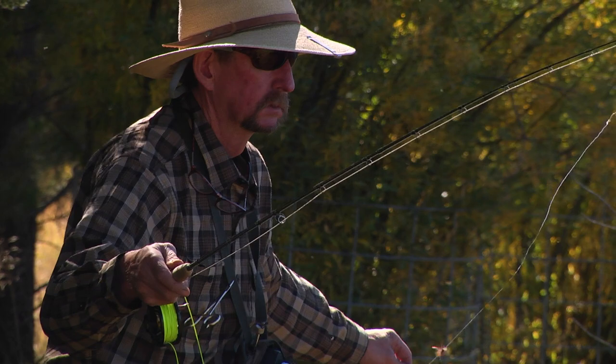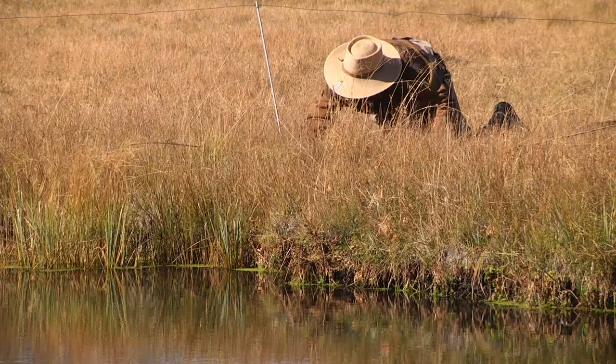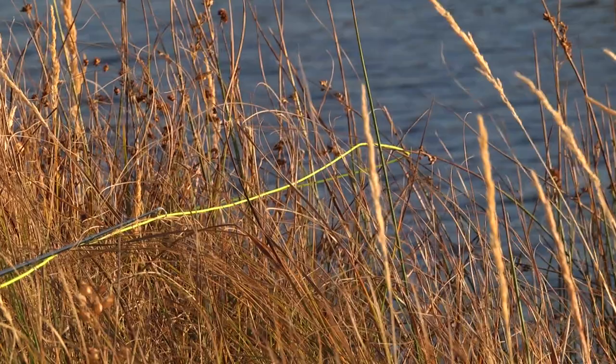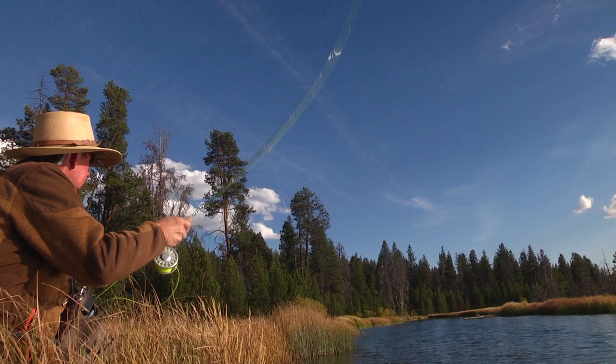Slow moving, very quiet water. The fish are very spooky. They can see you. It's very important that you sneak, crawl, stay back from the bank, hide in the grass, make good presentations, and any type of loud noises will scare the fish all around you.